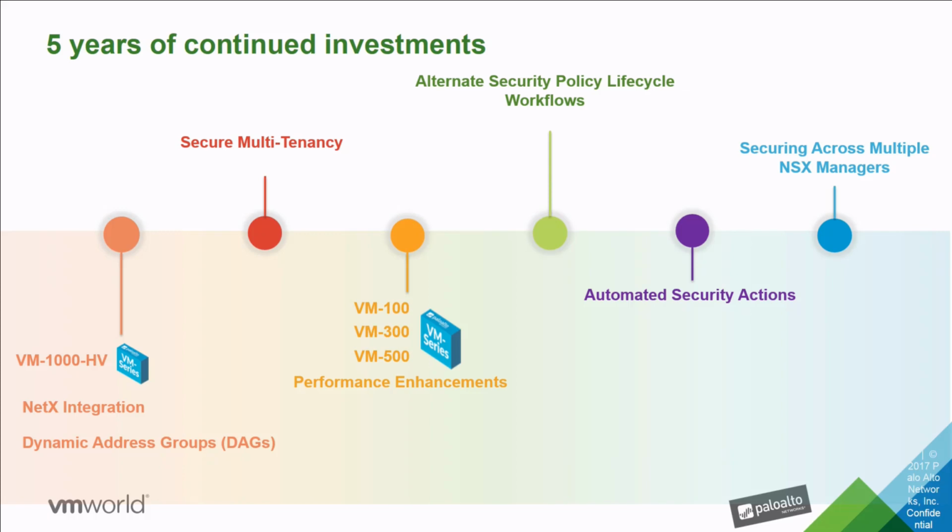One is alternative security policy lifecycle workflows. It's a mouthful when I say that, but you'll appreciate it when I show the demo to you guys.